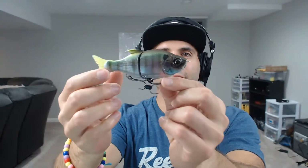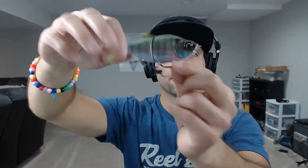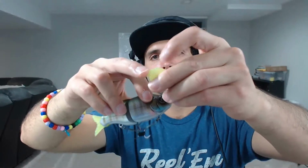I heard a lot of good things about this. It's a very compact swim bait, kind of a glide bait, but it looks really good. And it's Gancraft, my first Gancraft swim bait. I heard a lot of good things about them. And it comes with 2 tails. That tail and then this tail. Not sure what the difference is, but figured I'd tell you guys that.